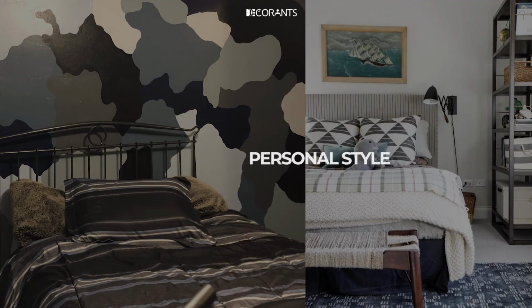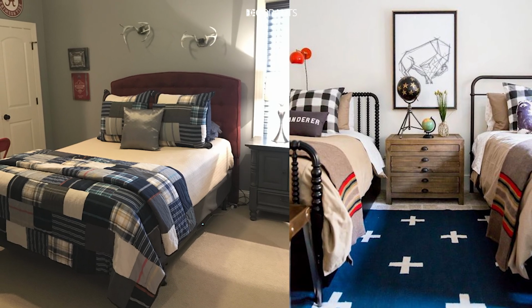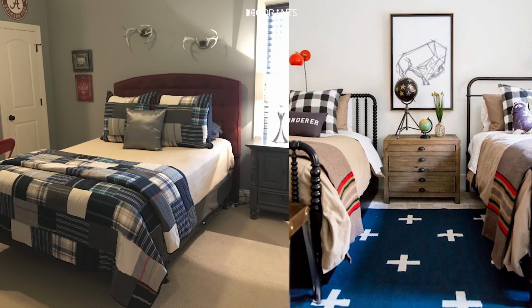A teen room should tell a story, a reflection of personality, interests, and ambition. Whether minimalist or bold, every color, texture, and design choice contributes to that story. The goal isn't to follow trends, it's to create a space that feels authentic.